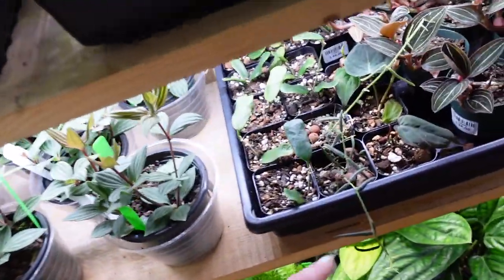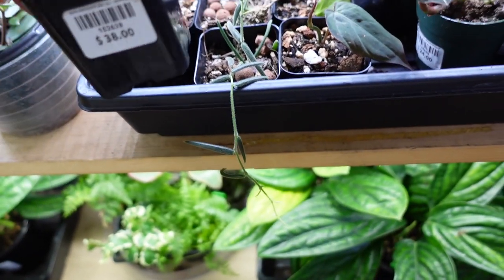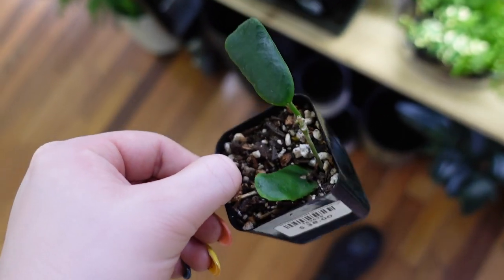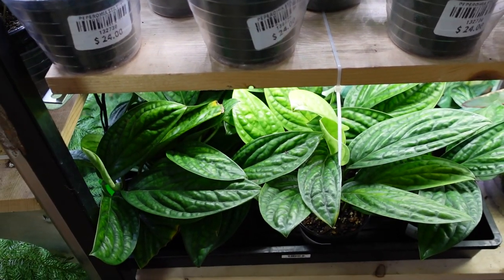Here we have a little Mickey Mouse, and then some Hoya, I think rotundiflora. Just super duper fun. Then down here we have Monstera spp. Peru.